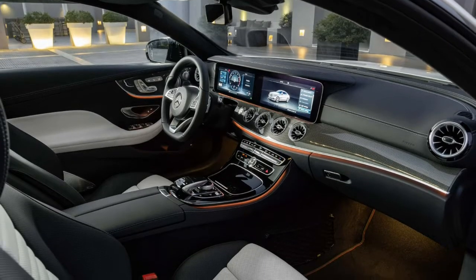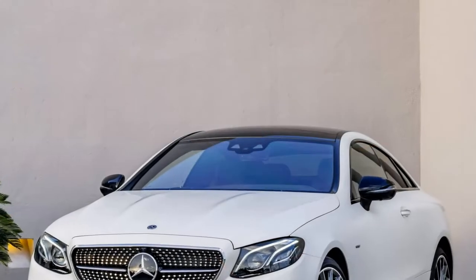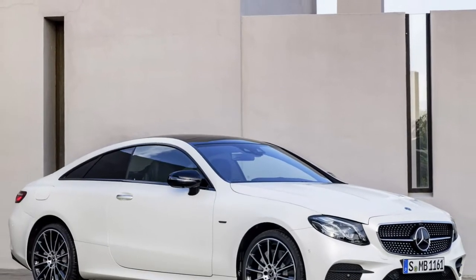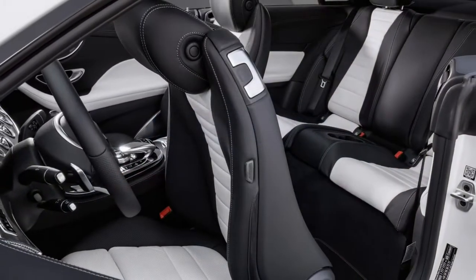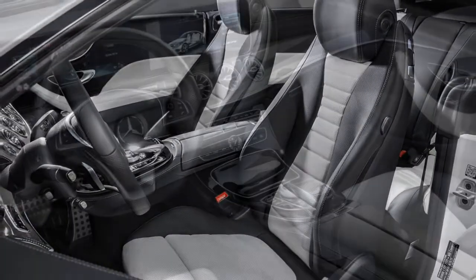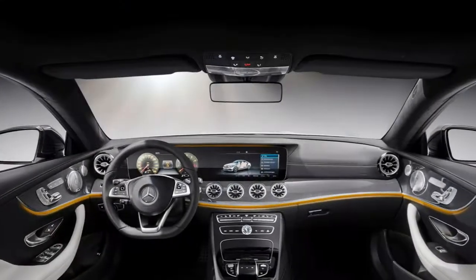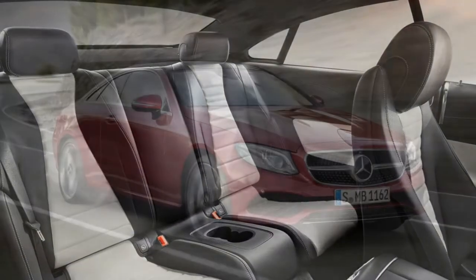The refinement of 6-cylinder models feels much more in keeping with the character of this large, luxurious four-seat coupe. The E400 4MATIC's twin-turbocharged 3.0-litre V6 produces 333 horsepower, providing enough performance to accelerate from 0 to 62 miles per hour in a swift 5.3 seconds, with a 155 miles per hour top speed. Its acceleration isn't astounding, but the E400 has more than enough muscle, and emits a cultured, if suitably subdued, exhaust note even at much higher revs.